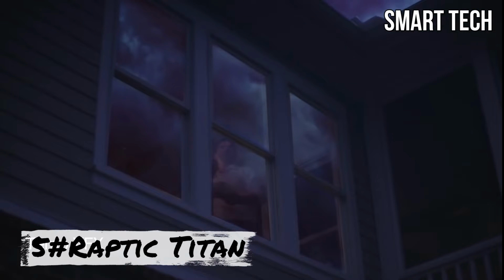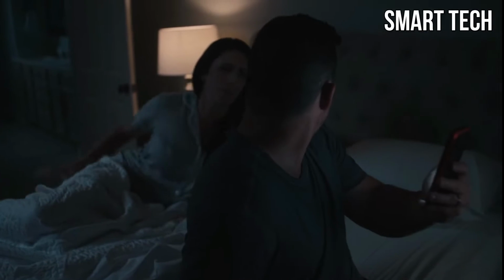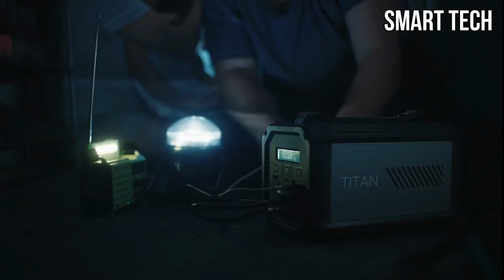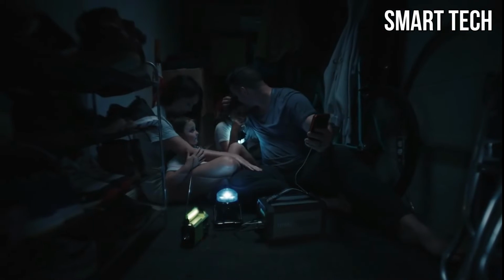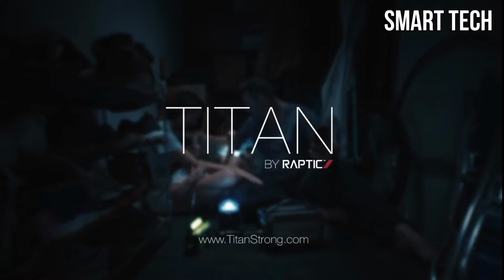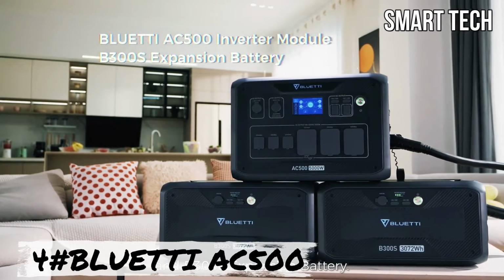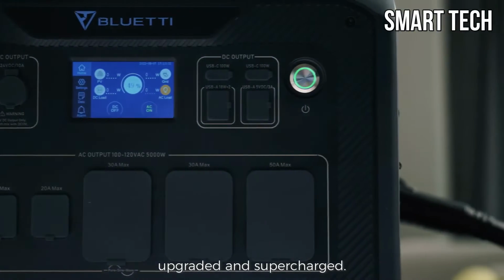What if you could prepare for the unexpected and keep your family safe and connected when it matters most? Titan is a portable, rechargeable power station that provides long-lasting power for multiple devices at once, whether outside or indoors. Titan's powerful enough to get you through every storm in life, so you can prepare for the unexpected and never be without power again. The all-new AC500 inverter module and B300S expansion battery. All the same functionality that you love, upgraded and supercharged.